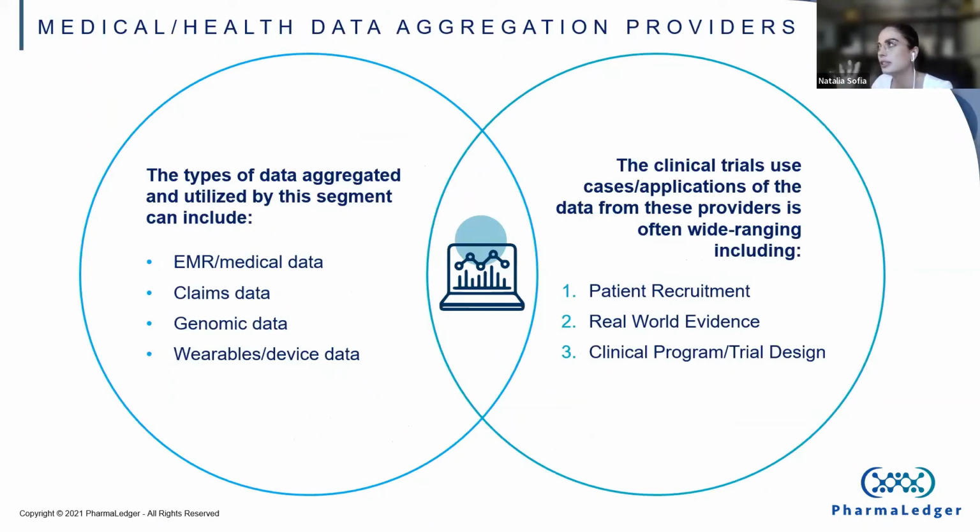There are different types of services that those organizations are actually offering, and there are different ways that a patient or a subject can be identified to be part of a clinical trial. What we have selected here to demonstrate is a slightly different way, besides the social media, the advertising, and so on. As an example of what is out there and the different ways to get patients on board with our trials, there are the medical and health data aggregation providers. And the medical and health data aggregators are also a diverse set of companies with varying capabilities and business models.